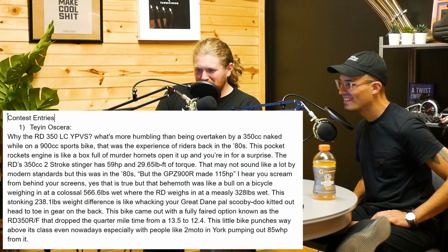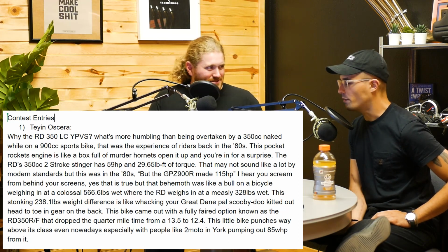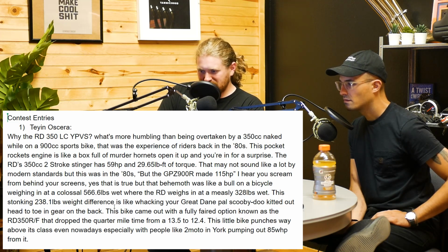That may not sound like a lot by modern standards, but this was in the 80s. But the GPZ 900R makes 115 horsepower, I hear you scream from behind your screens. Yes, that is true. That behemoth was a bull on a bicycle weighing a colossal 566 pounds wet. That is Busa territory. I did not realize the GPZ 900R was that heavy. Bikes back then were so heavy. While the RD weighs in at a measly 328 pounds wet. This stonking 238 pound difference is like whacking your Great Dane pal Scooby-Doo kitted out head to toe in full gear on the back.